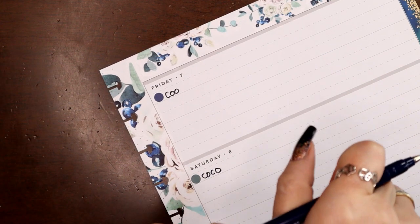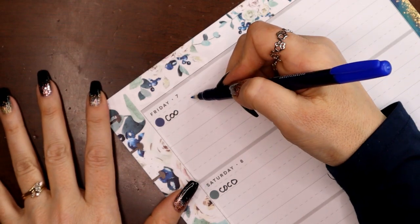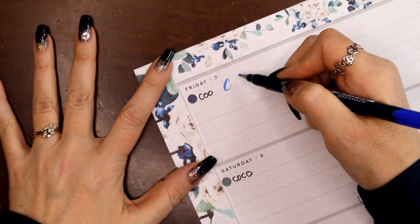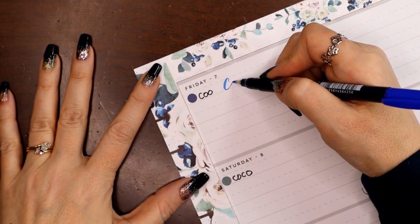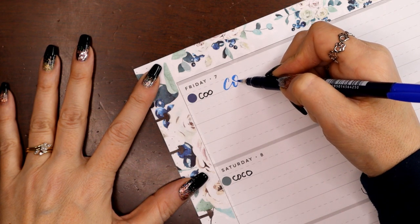So starting with the Tombow, I'm going to do my C that I just did. So light up, heavy down, light up. I'm going to make sure and give myself enough of a tail. Try to bring the tail to where I know I'm going to start my O. And I know I like to start my O about halfway down. So heavy down, light up, heavy down and around.